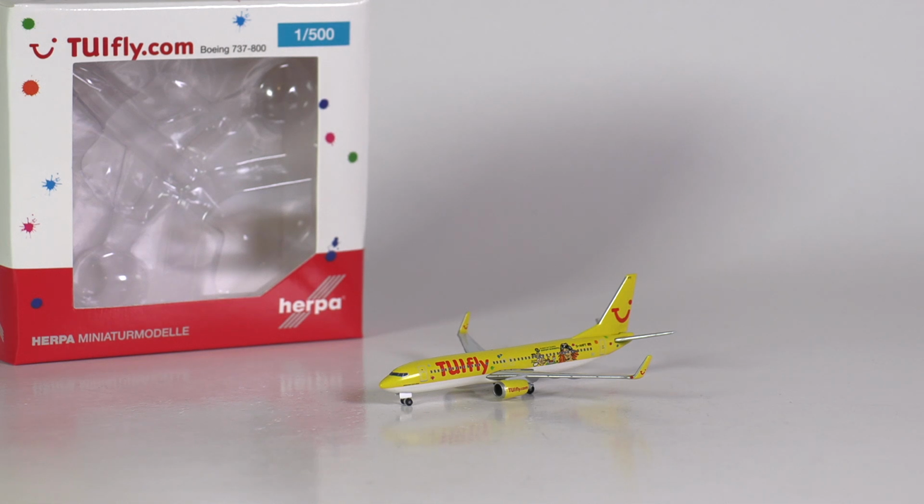There really aren't that many airlines that are that heavily featured in Scale 500 from Herpa Wings like TUIfly, but this time we have a special livery.